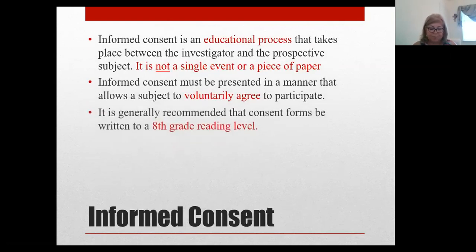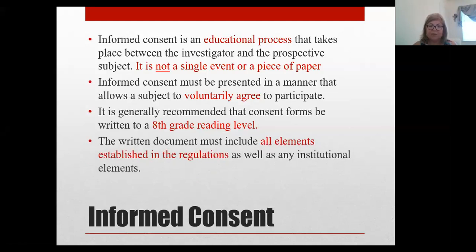Informed consent. When performing the process of informed consent, we need to remember it is an educational process between the investigator and the subject. It is not just handing a piece of paper to the participant without an explanation. It is a document subjects sign, making sure that they understand the study, making sure that it is an ongoing consent process where you periodically remind them of the procedures and make yourself available for any concerns. We have this as well as the application templates on our website.